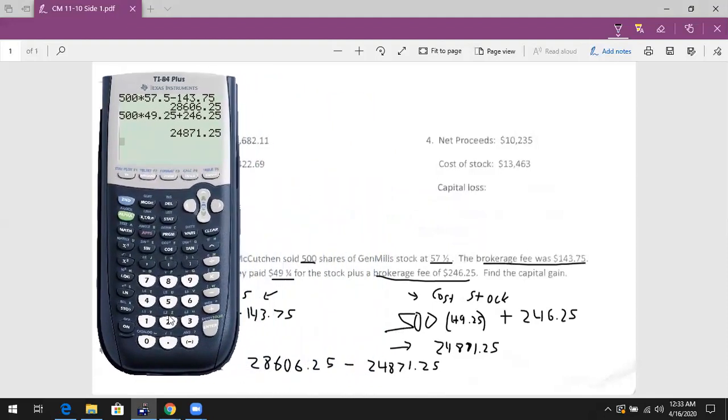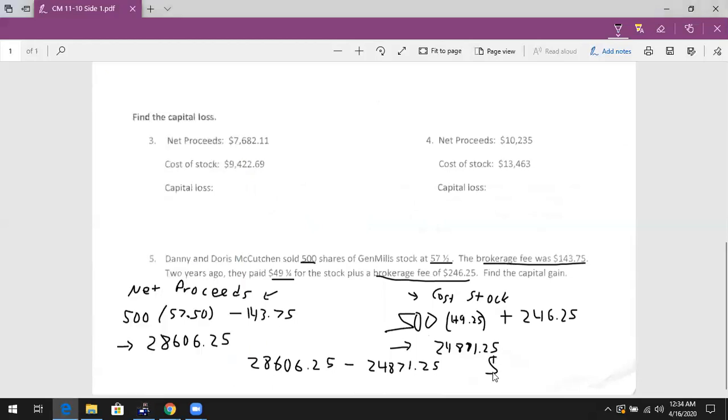All right, so 28606.25 minus 24871.25. So $3,735. And this was a gain.